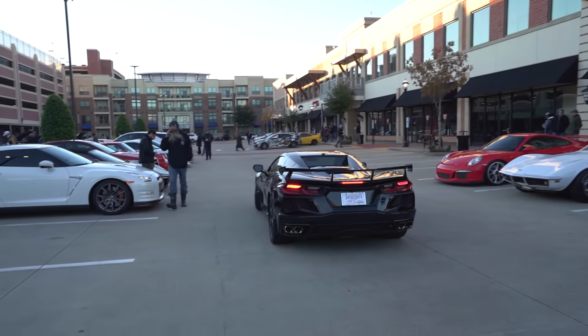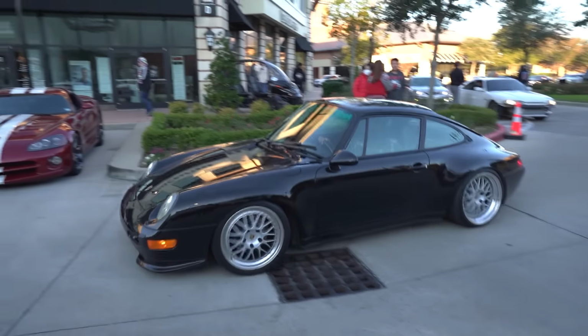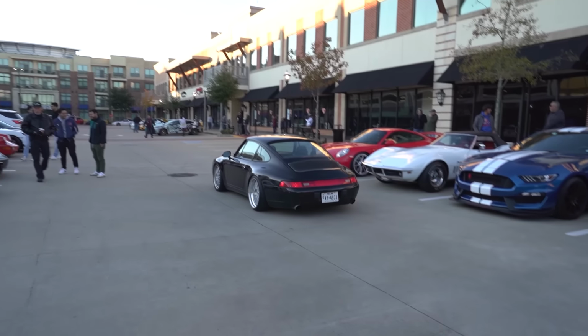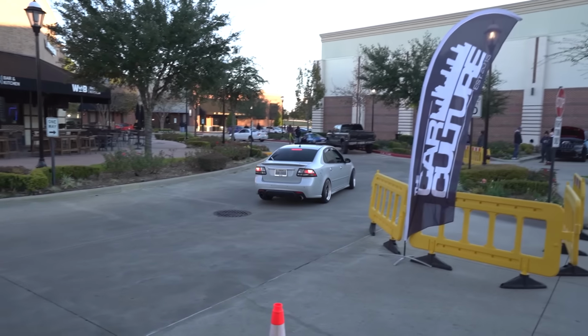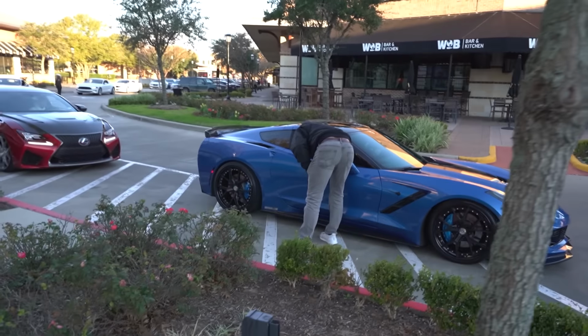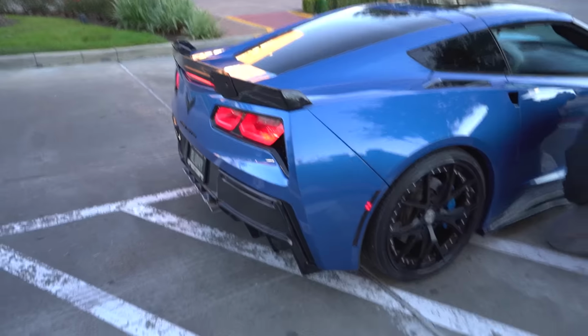Man. Sinister spec. Here's not something you see every day. It's the Porsche with that good fitment. Approved. We got my man in the Saab, and his C7, on some HREs. That's nice. Chopping it up.